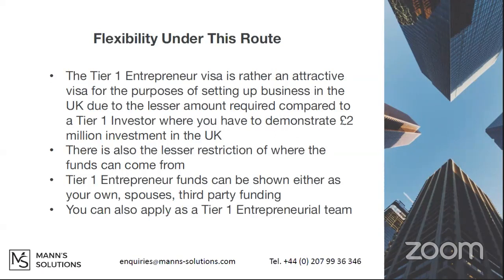Now, although there is flexibility under this route, there are many common factors which increase the risk of a refusal for this type of application, of which I mention here. The Home Office are clear that they require applicants to follow the Tier 1 application process in accordance with their policy, and often this is not followed by the applicant. There is a failure to present documents exactly as the rules stipulate in terms of format and type of information required by the Home Office. Documentation is not in the acceptable form of evidence.